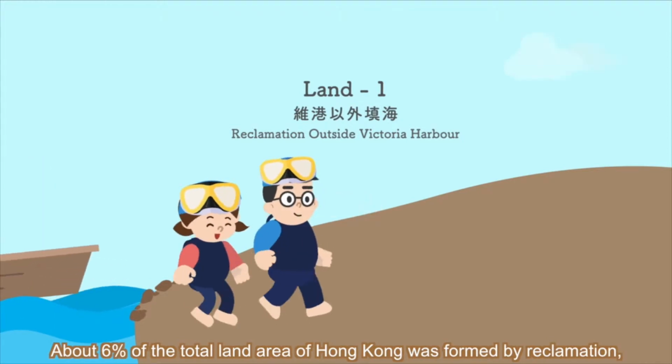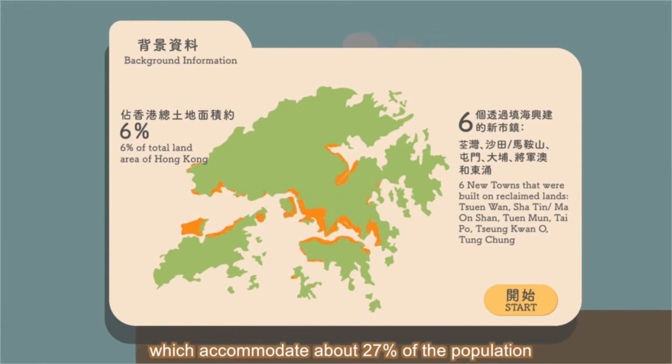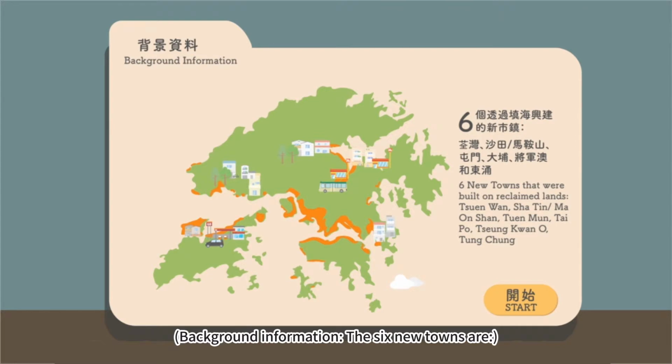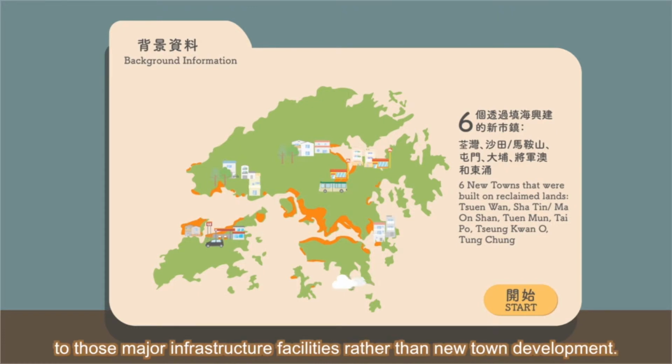About 6% of the total area in Hong Kong was formed by reclamation, which accommodate about 27% of the population and 70% of the commercial activities. Of 9 existing new towns, 6 of them were built on reclaimed lands. Background information. The 6 new towns are Tsuen Wan, Sha Tin, Ma On Shan, Tuen Mun, Tai Po, Cheung Kwan O, and Tung Chung. But in the past 2 decades, reclamation works were all related to those major infrastructure facilities rather than new town development.